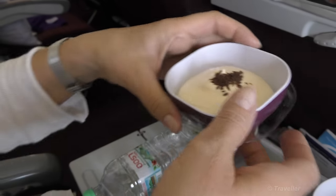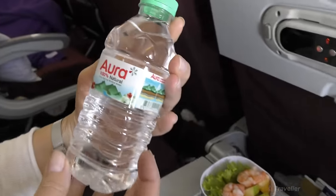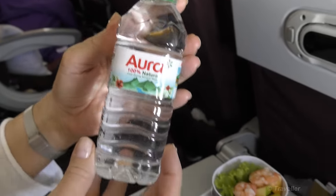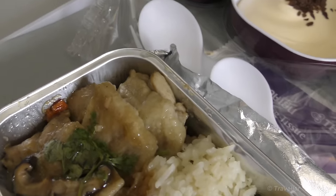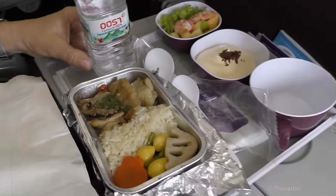Yeah. And we have a water bottle. Aura water. It's looking nice. Is that chicken skin on it or? Huh? I don't like chicken skin, so I hope it's not for your sake.